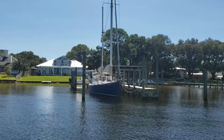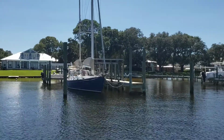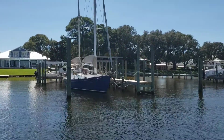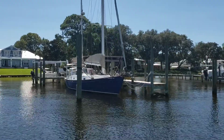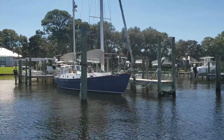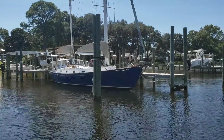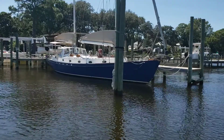Today we are taking a quick walking tour of Salt, the 1991 Russell Yachts 47 Centerboard Ketch as she sits here in Fort Walton Beach. This is a very rare opportunity for you to get a boat that only drafts 30 inches, can go anywhere in the world, and take you and your significant other wherever you want to go.